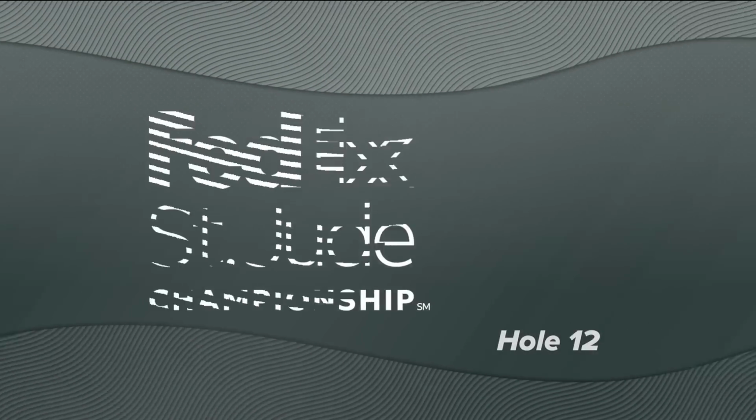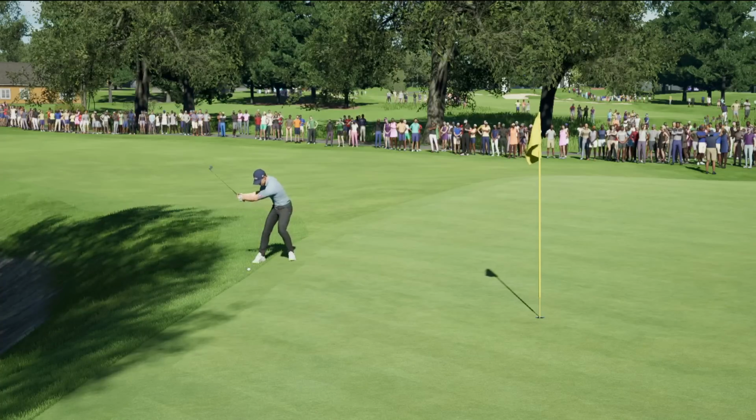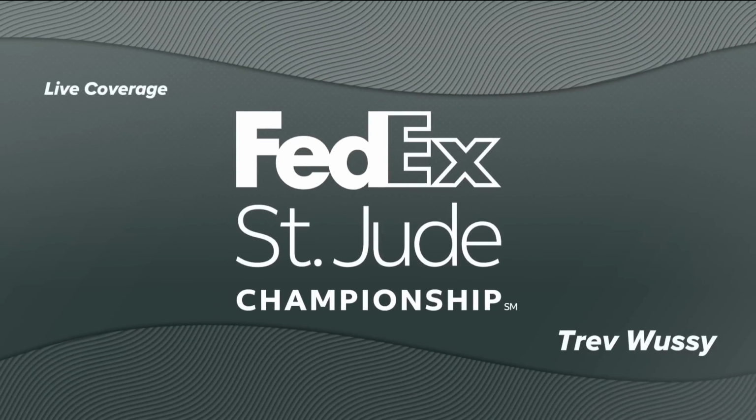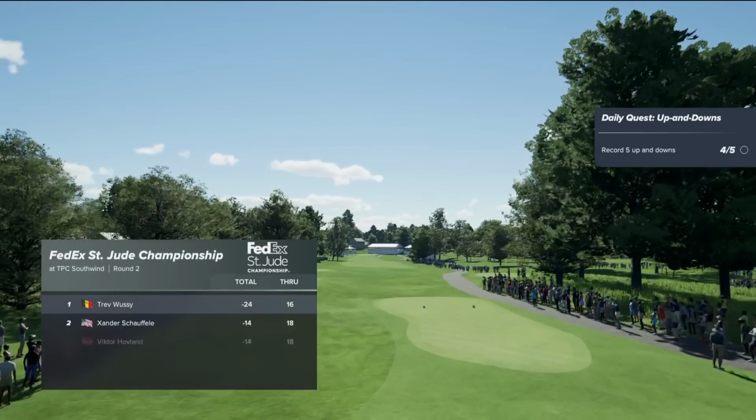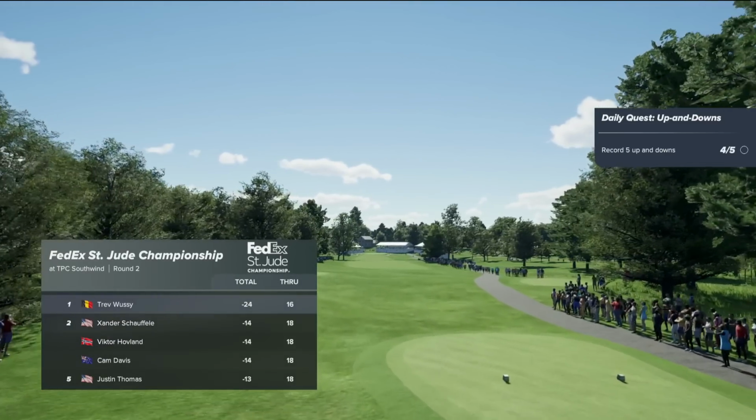And here we have the Englishman, Matt Fitzpatrick. What's he got in front of him here? Before we go back to live play, let's take a look at the leaderboard. As we move on to the next hole, his lead is 10 shots.